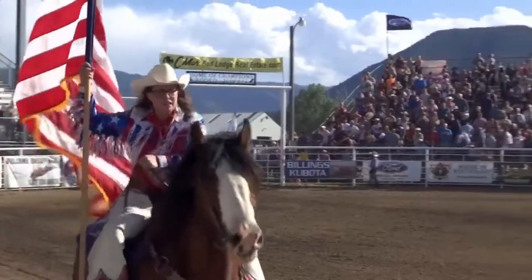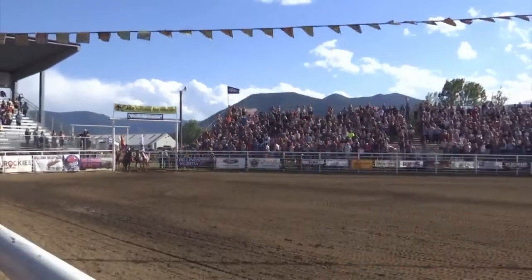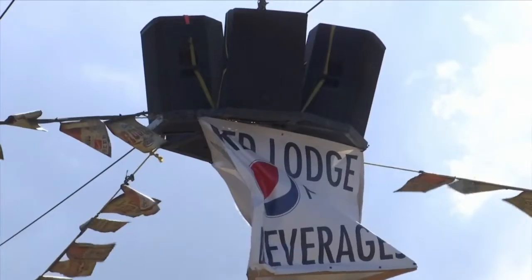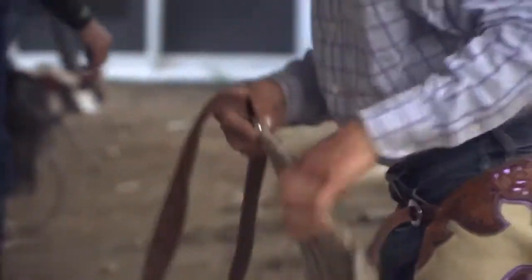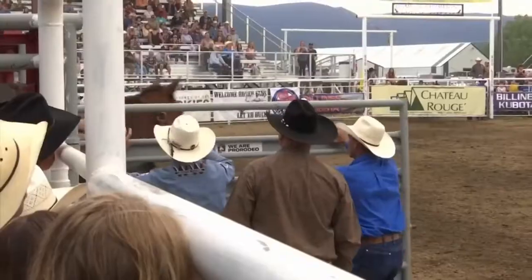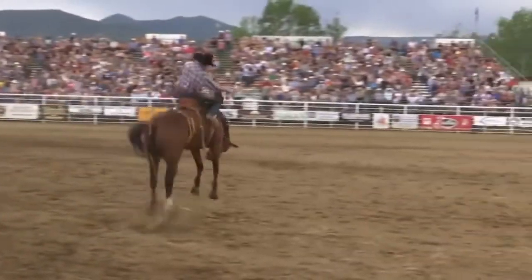Mathis has been entertaining fans here at the Red Lodge Rodeo for 18 years, driving all the way from Texas every July. You give us what we call the fan power and the energy. And this is just one stop on a nearly full-year travel schedule. We're going to make it a party atmosphere around this arena tonight.